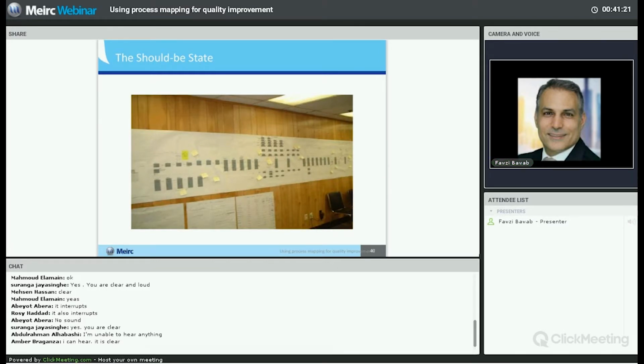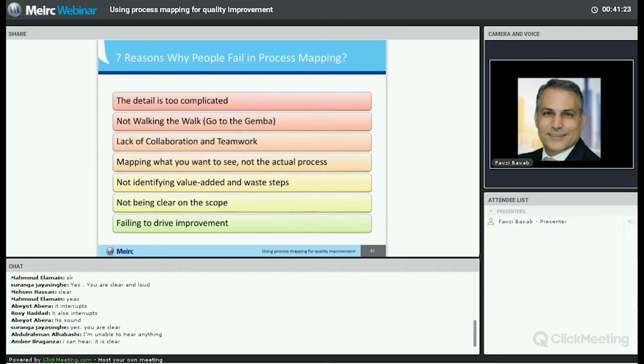So why do people fail when they do it? Well, here are 7 reasons why people fail in process mapping. Maybe they get into details that are too complicated and they want to do the perfect map, and you cannot do it the first time. So they get into the details and the perfection mindset that gets people to slow down and maybe fail in doing it. Maybe they will just read it from somewhere, to discover later on that what they read is not reflected. This is not the current practice.